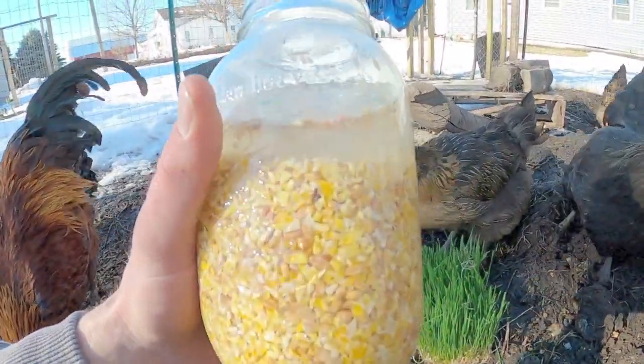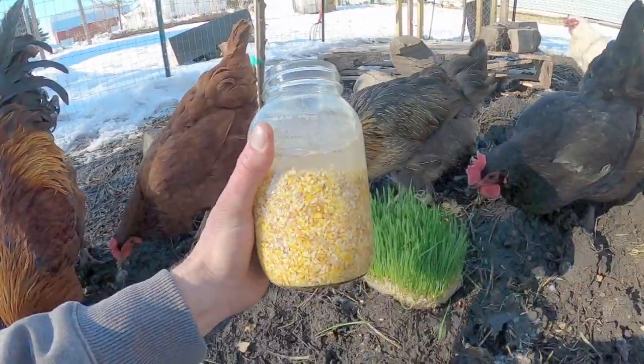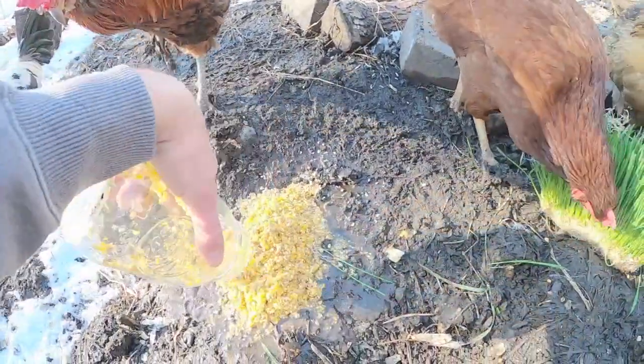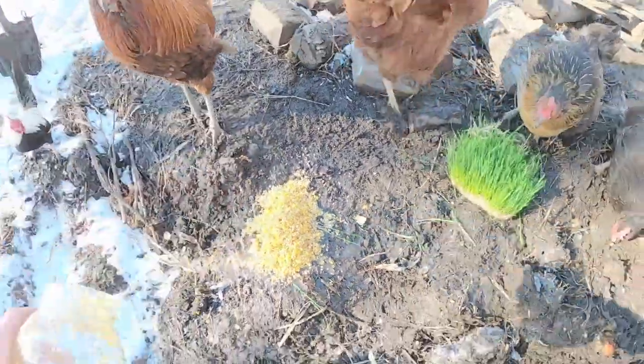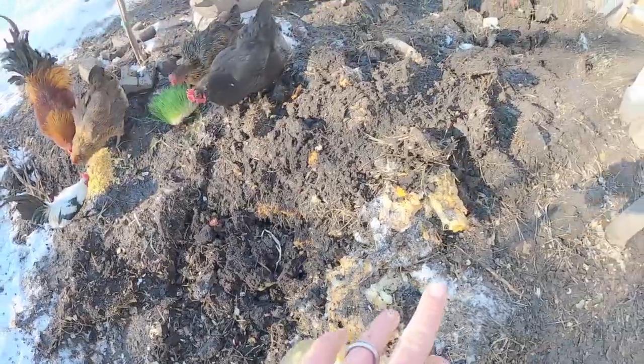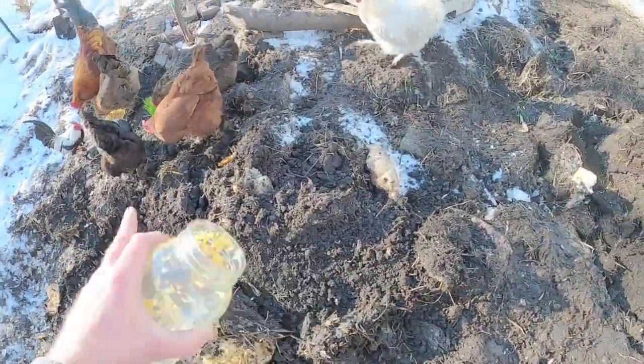One more way that we are supplementing food is by soaking our grains. These have been soaked for about 2 days here, and I just pour it all out right on the compost here. They'll scratch all that around and it will run through our compost. You can see this is where our pumpkins were. The chickens have torn all that up.